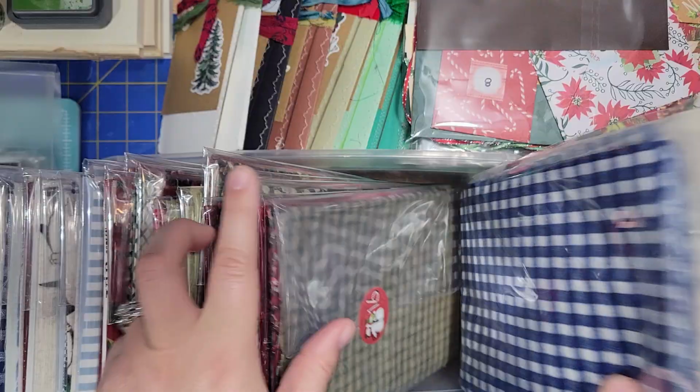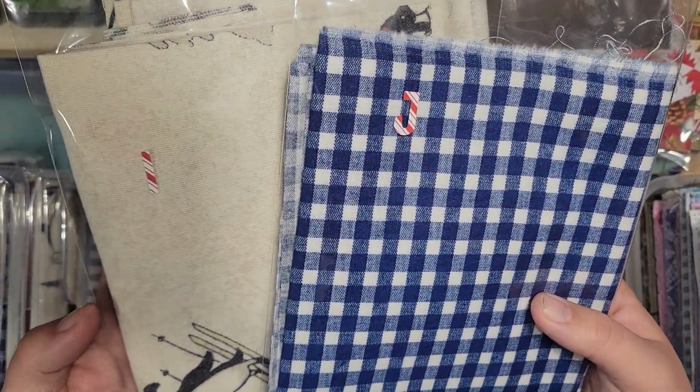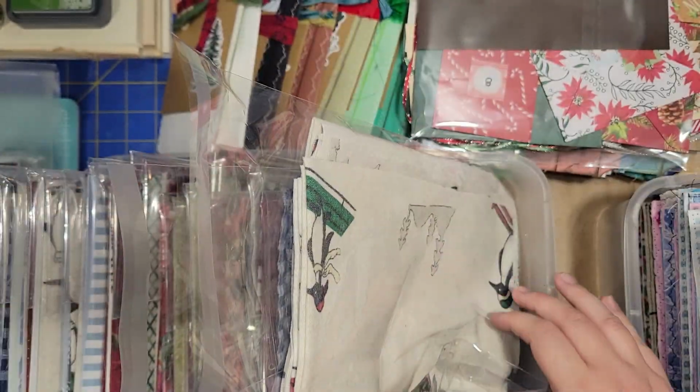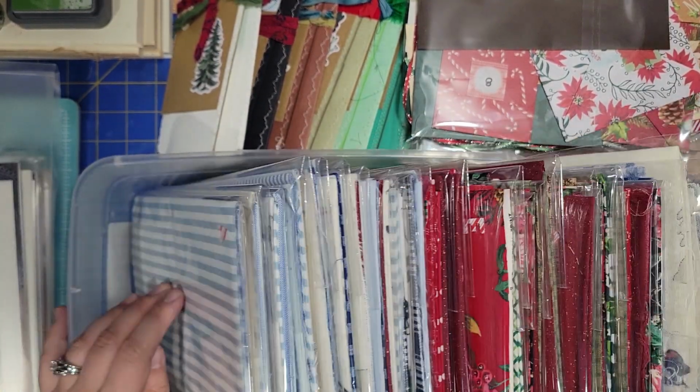And then on that listing I have individual pieces of the penguin fabric and just this blue plaid, because I had quite a bit of both of those. Ooh, sorry, that is loud. So that's my fabric packs. These are all packed and ready to go.